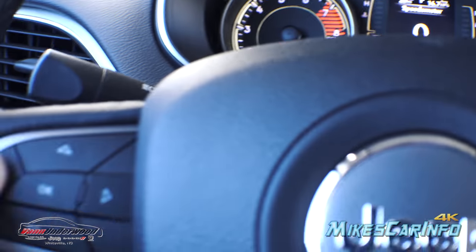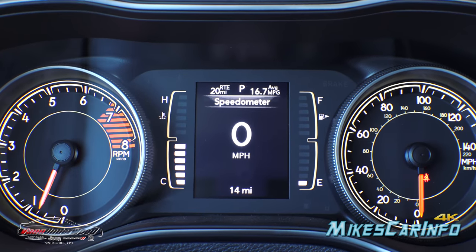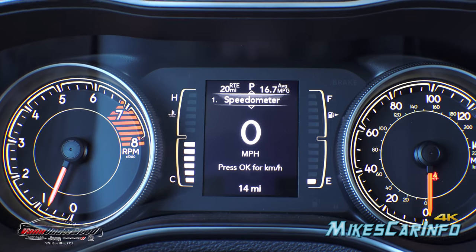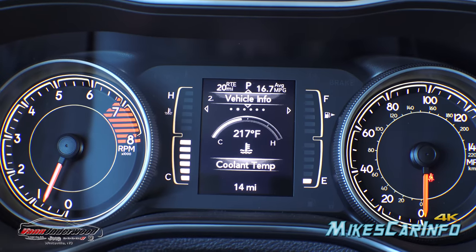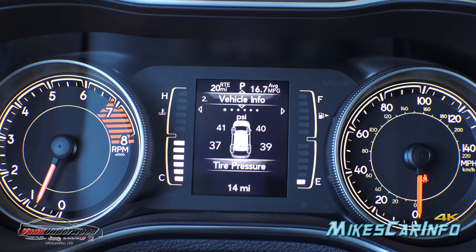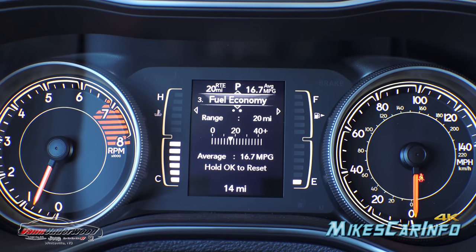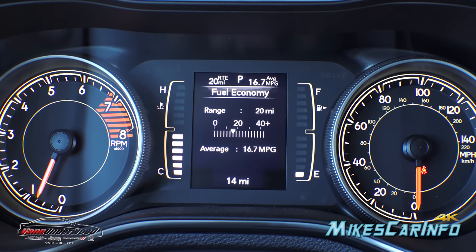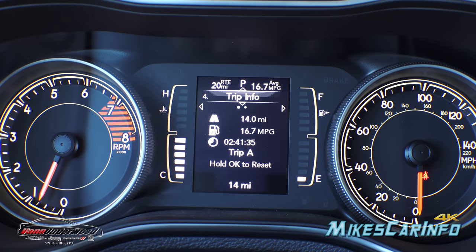So using these buttons right here, I'm going to scroll down. Right now it's showing a digital speedometer in the center. If I scroll down, you'll see that was just part of a menu system. So that's number one. Number two is vehicle info, which starts off with the tire pressure. Scrolling to the right, we get all kinds of temperatures and pressures, even the battery voltage. Scrolling down again goes to your fuel economy. So you have the ability to see what the real-time fuel economy is, as well as your range and your average. Scrolling down again is going to your trip.